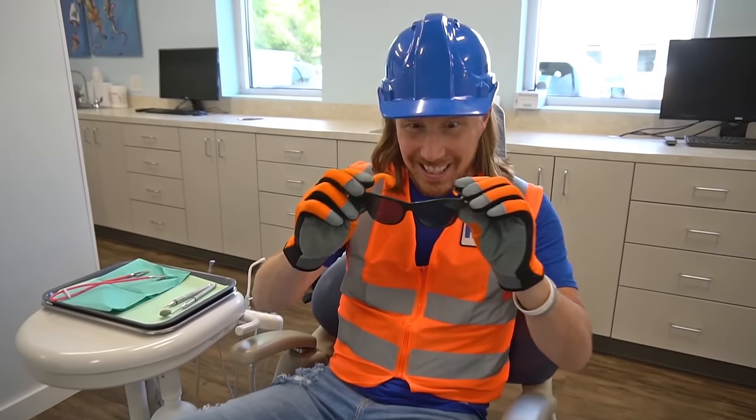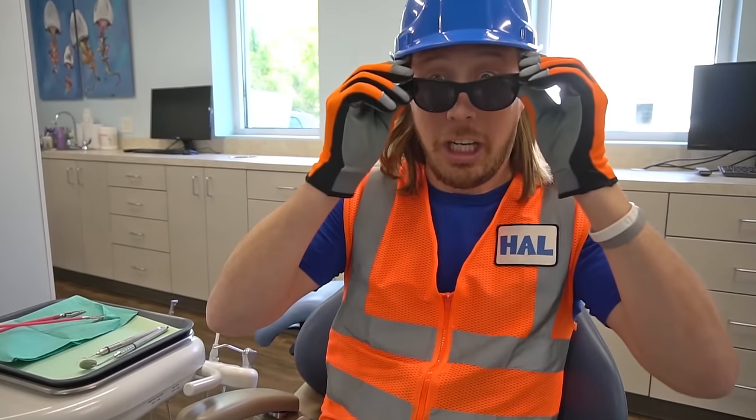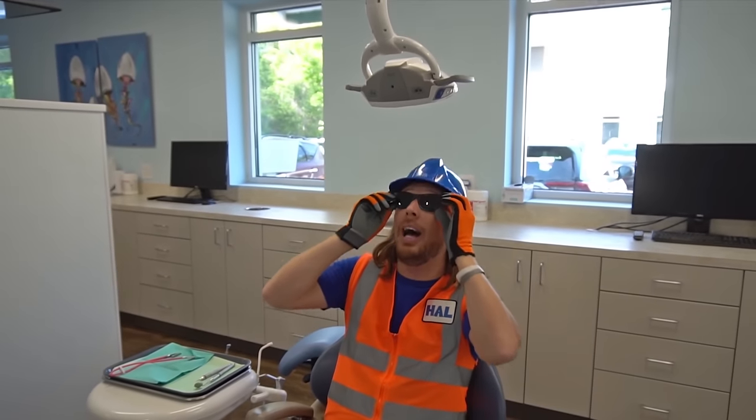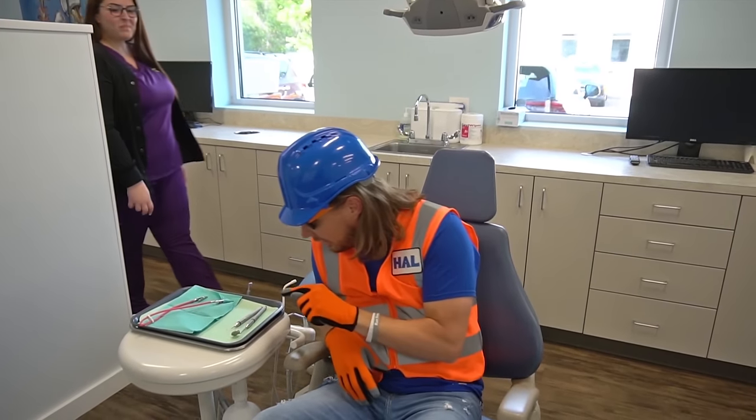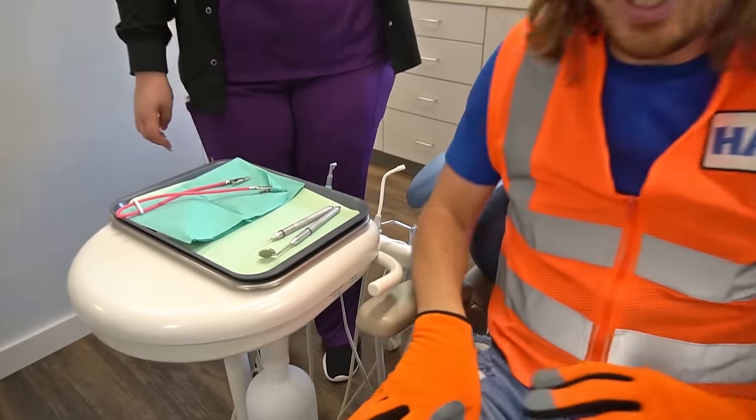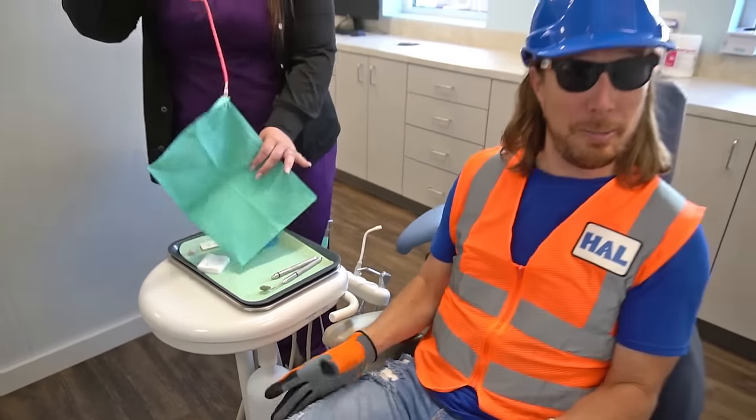Oh, and look, he gave me these really cool glasses. Check it out. To protect my eyes from this light up here. Oh, it's really cool. And look, the doctor has all of their tools ready to go. Oh, let's go. This is gonna be great.